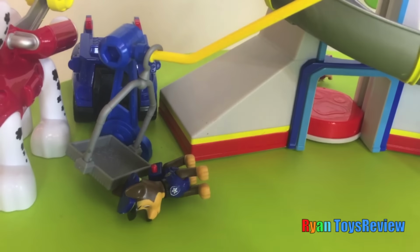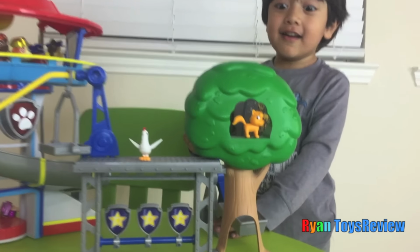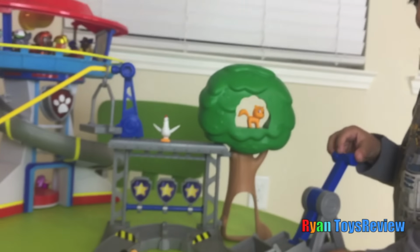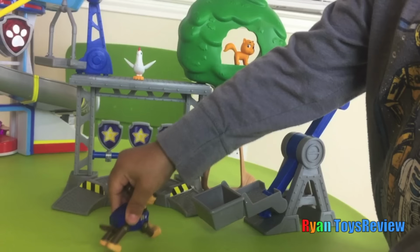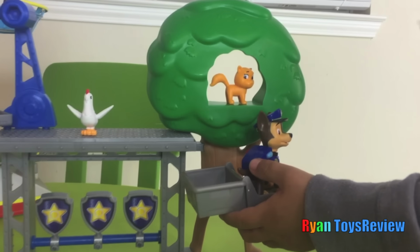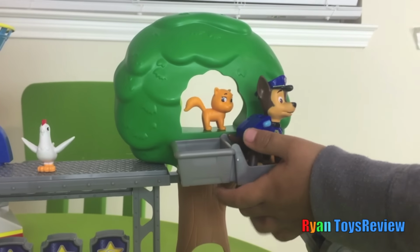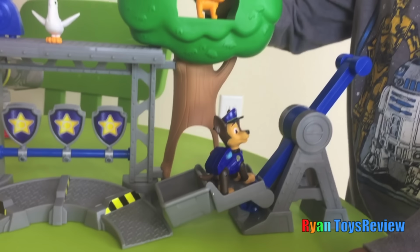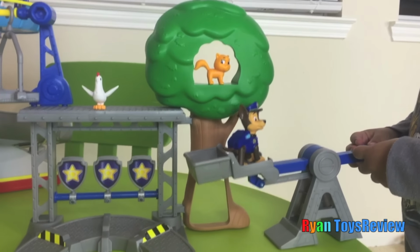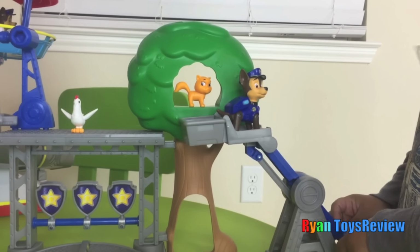You fell down. Oh no, the Itty Bitty Kitty is stuck in a tree. Who's gonna rescue her? Chase! He's on the case. There you go, kitty. Climb in. Meow. Look. Did the kitty do that? You have to hold it, yeah. There you go. Climb in, kitty.